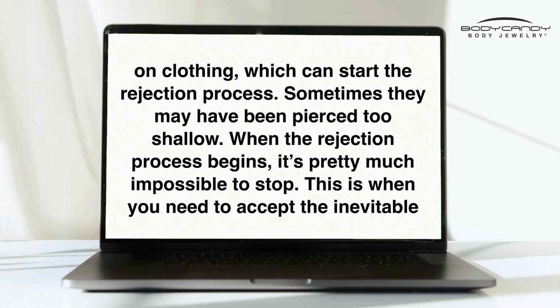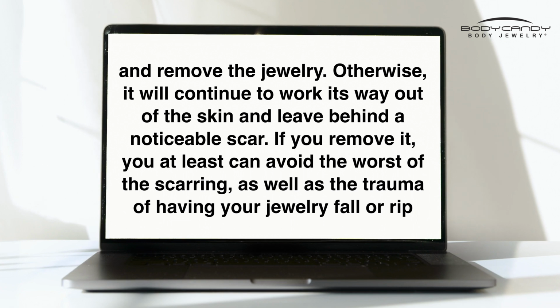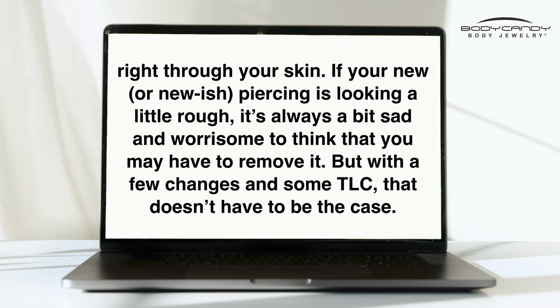This is when you need to accept the inevitable and remove the jewelry. Otherwise, it will continue to work its way out of the skin and leave behind a noticeable scar. If you remove it, you at least can avoid the worst of the scarring, as well as the trauma of having your piercing fall or rip right out of the skin.